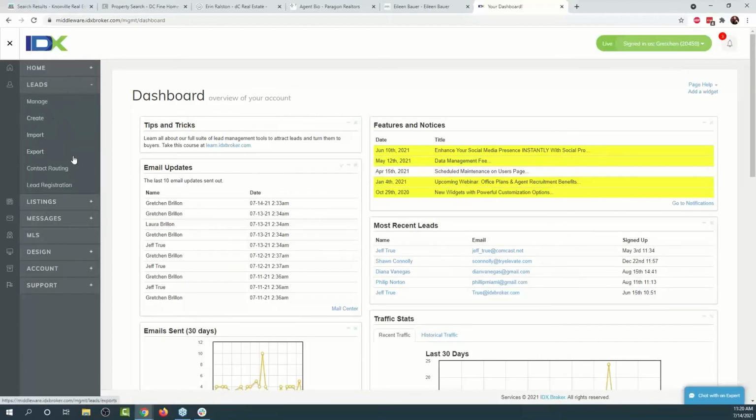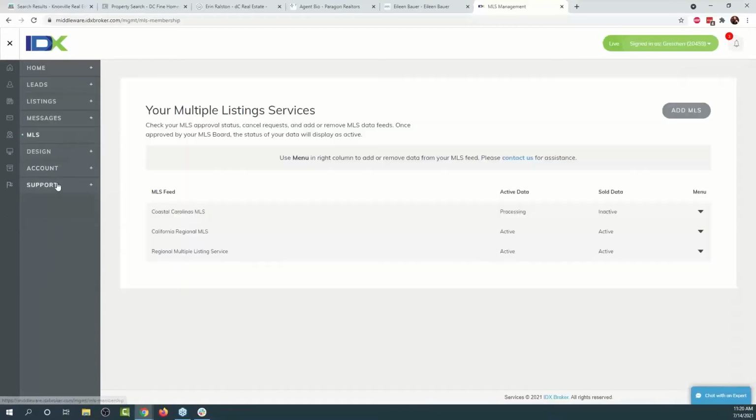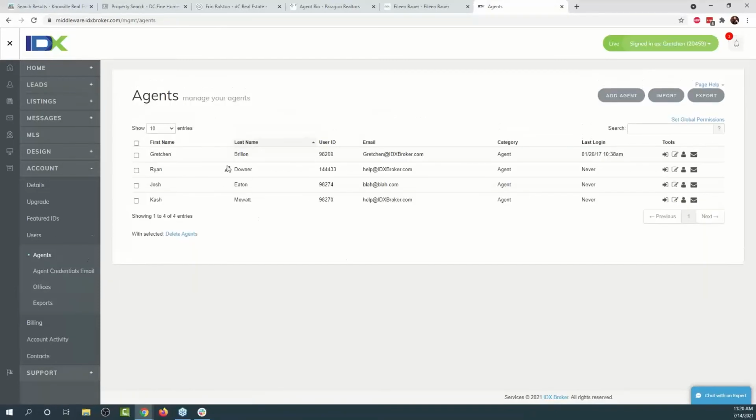The main leads here, how to manage listings, messaging, your MLS, design, going into all different aspects of page templates, saved links, rosters, subheaders, you name it, it's all within here. Managing your account, adding your users, adding your agents. So you can manage your office within here, add your agents to it. You can import your agents from there. So you can see you have a lot of control over the whole account.